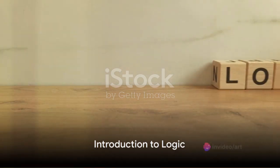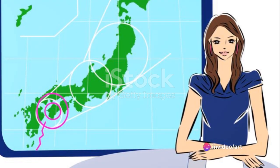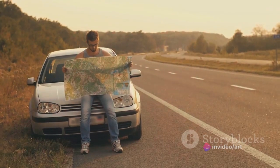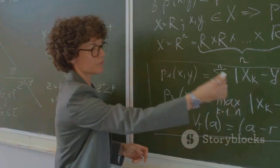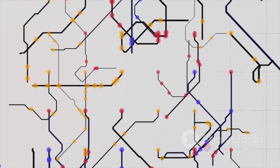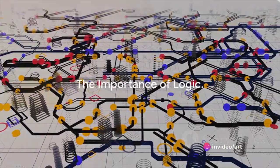Ever wondered how often we use logic in our daily lives? From deciding what to wear based on the weather, to figuring out the quickest route to work, to solving complex mathematical problems, logic is the unseen force guiding our decisions. But what exactly is logic, and why is it so pivotal?